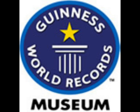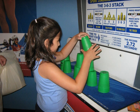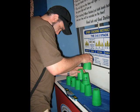Guinness World Records, a lot of the same stuff as Ripley's, but we still enjoyed it. Here we are trying to beat the world record in cup stacking. We had a fierce competition, the three of us. We had fun. That's probably the most fun we had in that museum.